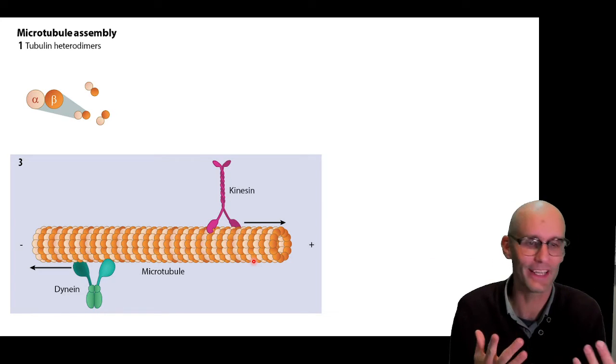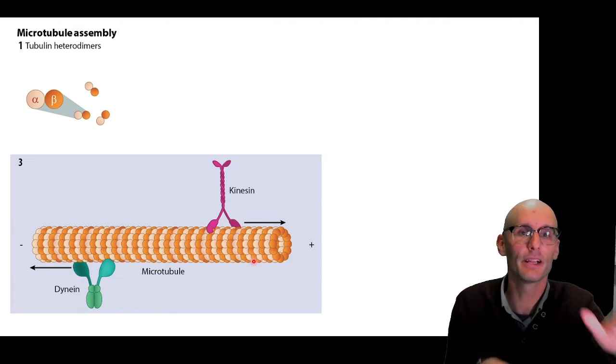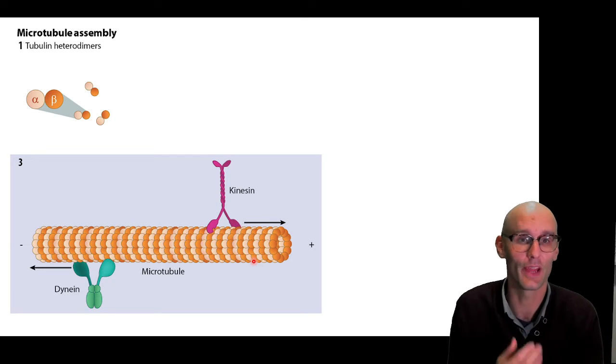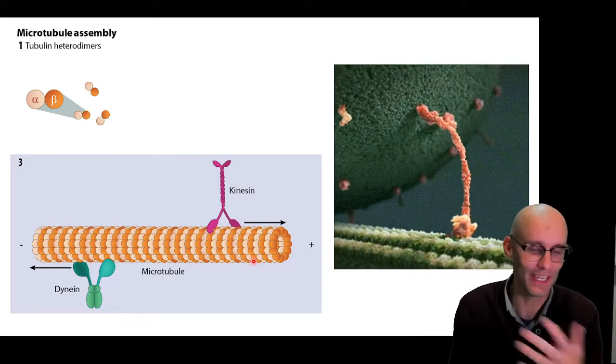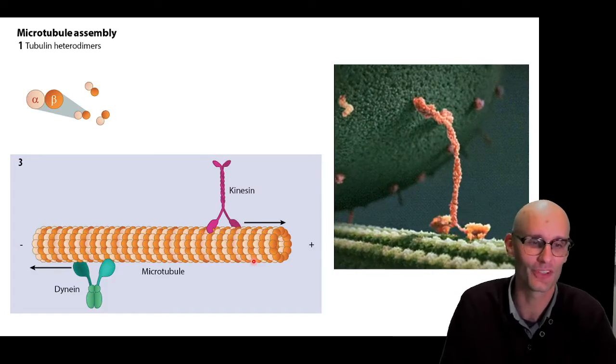Now, a cool little fact here is we have these little motor proteins that walk up and down the tubulin to bring stuff to different locations within the neuron, and this actually happens in many cells throughout your body. And this is a fun animation of one taking a vesicle down. This kind of stuff actually does happen, so it's not too far from the truth, this computer animation.